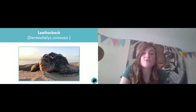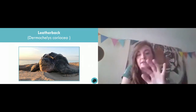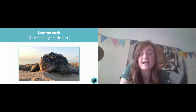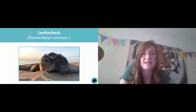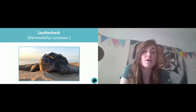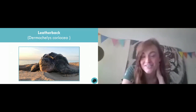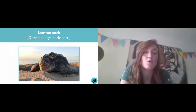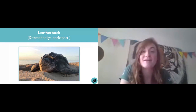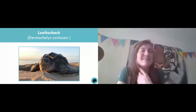So leatherbacks are the unique turtles of the species, and they're the only turtle that doesn't have a hard shell. So they have a leathery shell that encompasses their body, and this allows them to dive to really great depth. This is an adaptation because it compresses under pressure. I think I mentioned that before. And these guys are really, really large. They can get up to 3 meters. The largest leatherback turtle recorded was 916 kilos, so almost a ton this turtle weighed, and it washed up close to where I grew up in North Wales in the UK. And unfortunately that turtle died from fishing net, from plastic. That was back, I think, in the 70s or 80s.